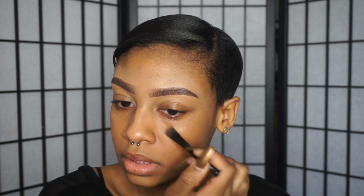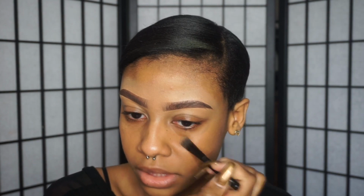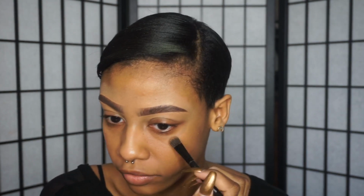So what I do, I already have some on. I don't know if you guys can tell, but I already started covering up my acne scars. I take a little brush and I just go over the areas where I have acne scarring. I like to do this before foundation because it causes me to use less foundation. So instead of doing layers and layers of foundation, I just do one layer of foundation and conceal my acne scars under the foundation.